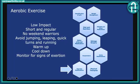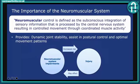So, the neuromuscular system. Another long word, I'm afraid. And this is a really nice definition. Neuromuscular control is defined as the subconscious integration of sensory information. So it's our body's automatic response, which is processed by the central nervous system, which results in controlled movement through coordinated muscle activity. Now, it's quite a long term, that, but basically it's our body's response to an unknown circumstance.